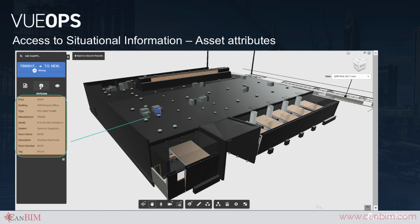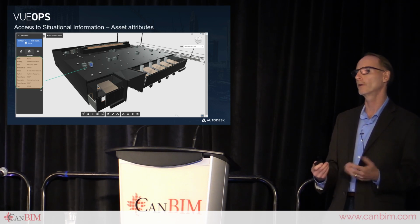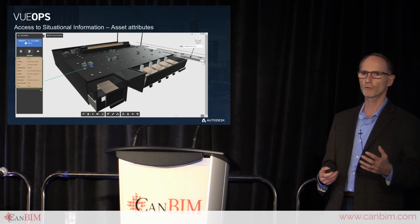Here they can, again, either search based on any information they might have on that or just go based on location. Select that piece of equipment and get all the documents and information that are related to that piece of equipment right there. They don't have to go hunting for it. They don't have to go search for it.